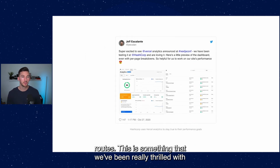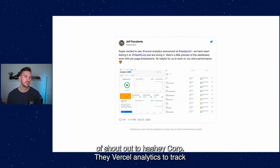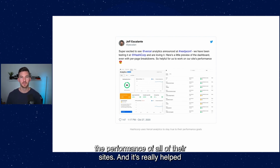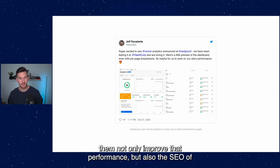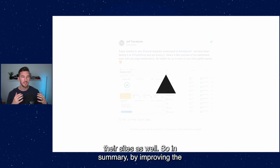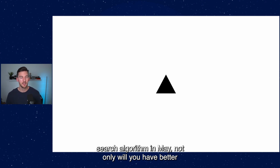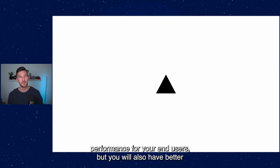This is something that we've been really thrilled with. One of our customers at Vercel, HashiCorp, that we're big fans of, shout out to HashiCorp, they use Vercel Analytics to track the performance of all of their sites. And it's really helped them not only improve that performance, but also the SEO of their sites as well. So in summary, by improving the performance of your website with the new changes to Google search algorithm in May, not only will you have better performance for your end users, but you will also have better SEO.